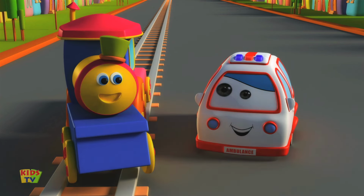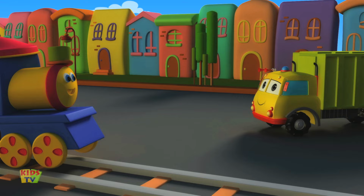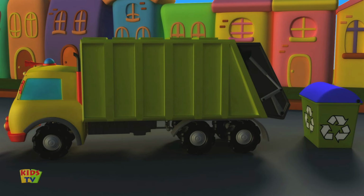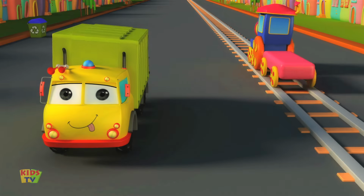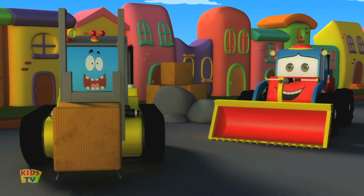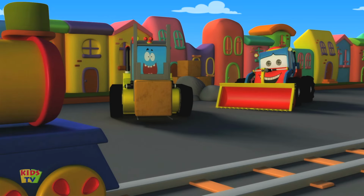Look, there comes an ambulance. I'm going to carry the sick and injured people to the hospital. What are you doing, garbage truck? I'm collecting garbage. Look there! It's Crane and Bulldozer. Hey guys, what are you all doing? Hey Bob, I'm helping Crane by moving the obstacle. Hi Bob, I'm helping with loading and unloading. Good work, you guys.